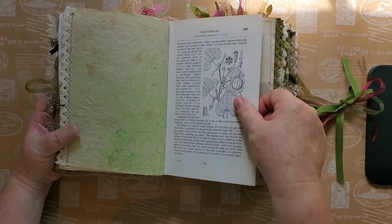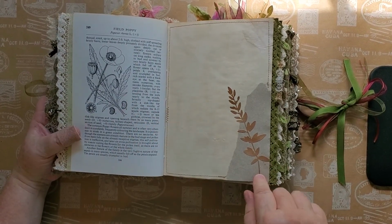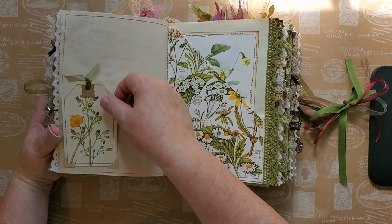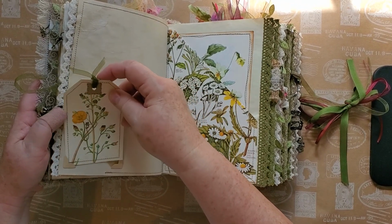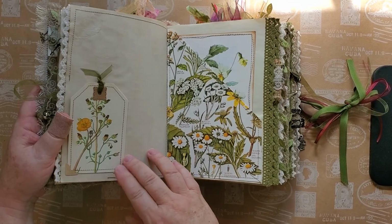Birthwort. And field poppy. Some of Tim Holtz's die cuts. Sweet little, I haven't done this before. Rather like it. So it's a nice way of anchoring something in without having to glue down a whole pocket. So I think that's really cool.